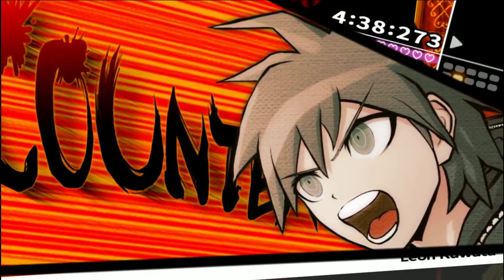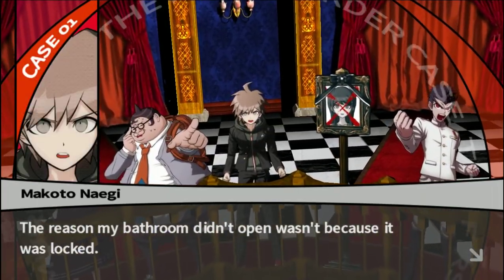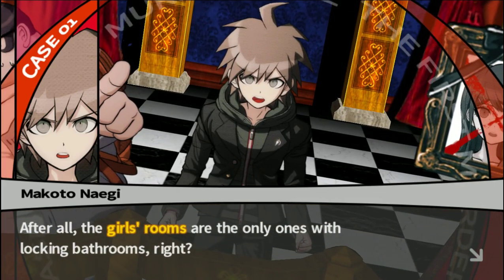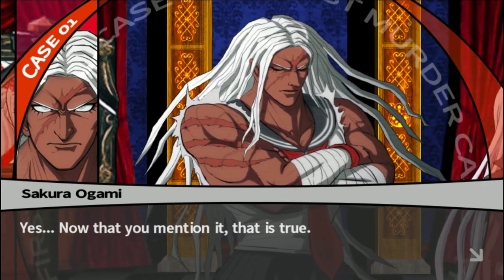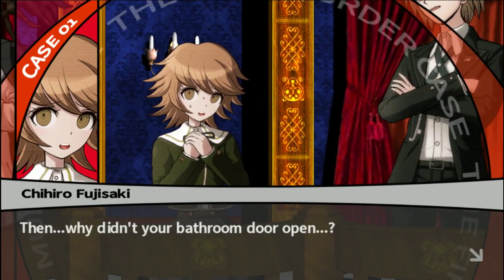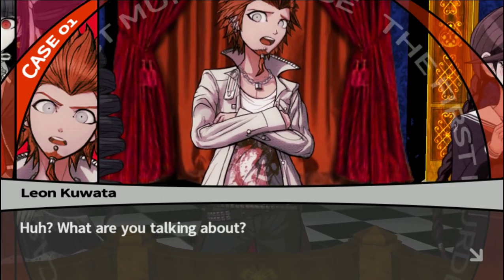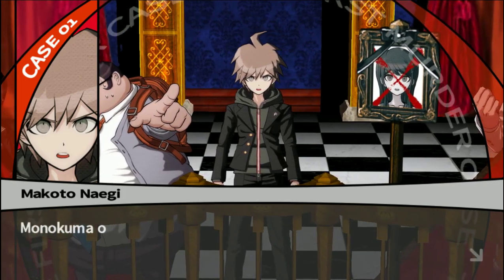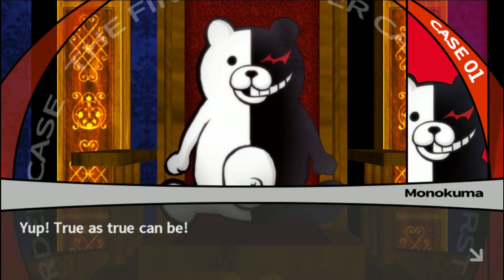No, there's a special trick to my bathroom door because, well, I'm just plain old unlucky. The reason my bathroom didn't open wasn't because it was locked. After all, the girls' rooms are the only ones with walking bathrooms, right? Yes, now that you mention it, that is true. Then why didn't your bathroom door open? Because it was stuck. Huh? What are you talking about? My bathroom door doesn't fit in the frame quite right. Monokuma over there can testify to that. Yup, true as true can be.